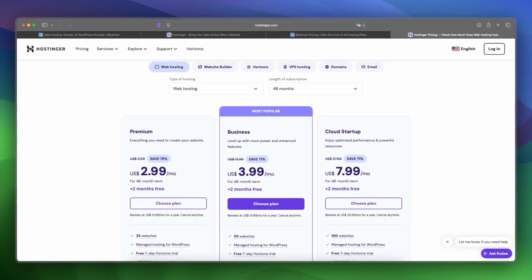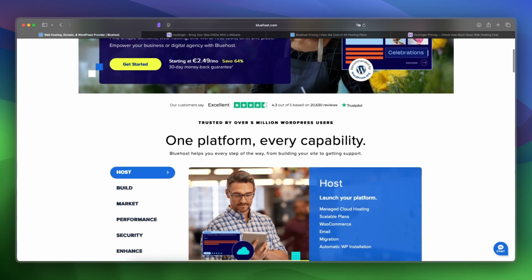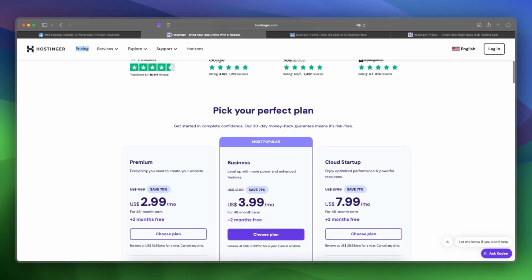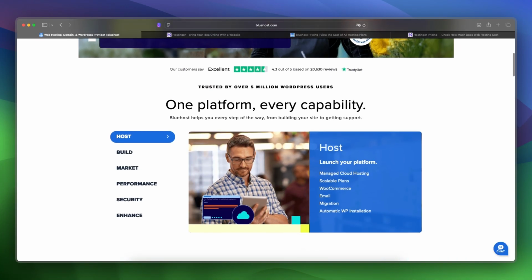And now let's take a look at the features and the tools. So Bluehost has cPanel, free domain, SSL, email, and 24/7 support, and Hostinger has hPanel, free SSL, email, weekly backups, and is optimized for performance. So I would say that Hostinger wins on value and Bluehost has stronger branding.